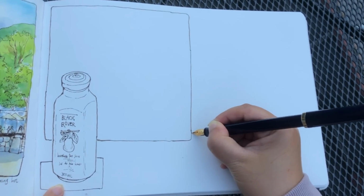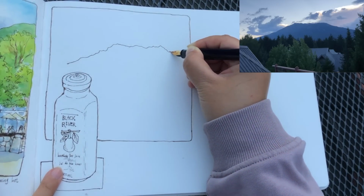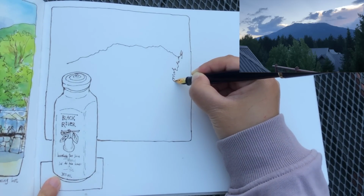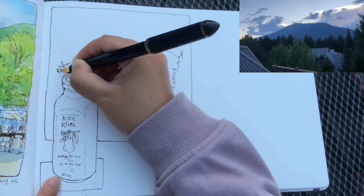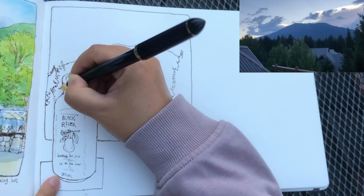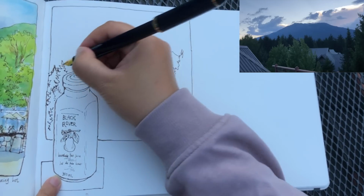Now I'm drawing the frame for the sunset sky behind the mountains. Okay, so here I am using a blind contour drawing approach to get the shape of the mountain done. It's a little bit like a volcano. And then still using the blind contour drawing technique to trace out the shapes of these trees in front of the mountain. And trying to see the overlapping lines between these trees and get these razor shaped outlines done. And yeah, it's pretty fun to have the bottle of pear juice overlapping in front of the landscape.